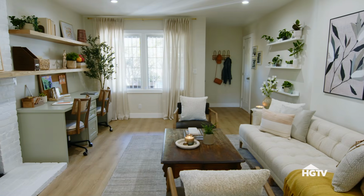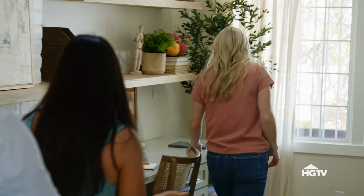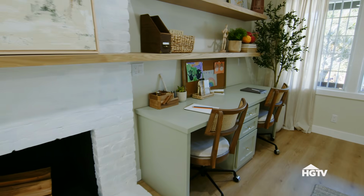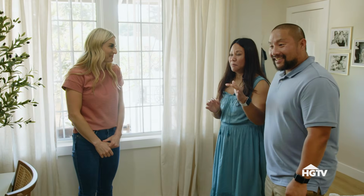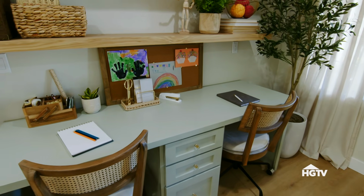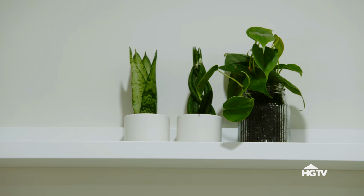Oh my gosh, this looks so good. I cannot wait to work in this space, and it looks really, really good. And I can't wait to have Liam right next to me. Oh, I cannot wait. Thank you so much. This is so beautiful. I cannot wait to propagate plants on that. That was for Grandma. Oh my gosh, she's gonna be so happy.